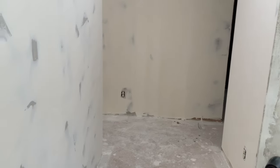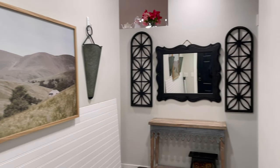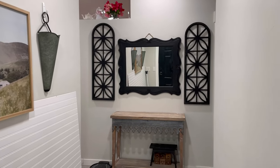Hi friends, today I'm going to be sharing with you my home and how it looked before and how it looks now. My home is not currently decorated, so I thought it was the best time to show you some before and afters. I live in a double wide mobile home. It's been a long process in getting my home to where it is now. The only thing that stayed was the sheetrock.